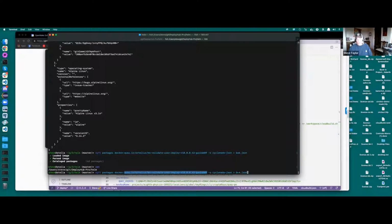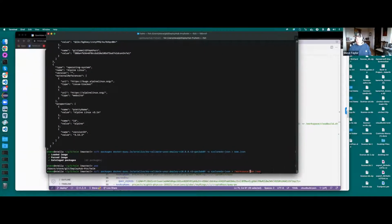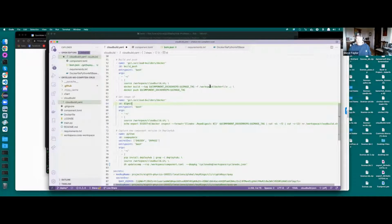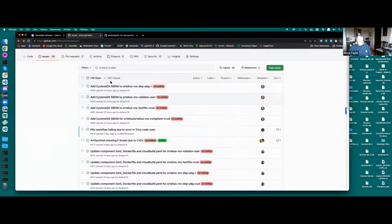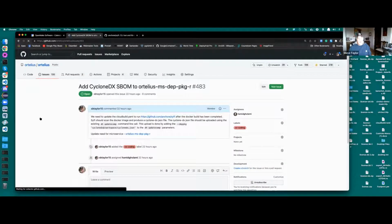And in this case, at the end, if I can get to it, we would go ahead and output it to workspaces/bom.json. And the reason why we're going to put it in the workspace is so it gets passed along from step to step. And then from there, we'll go ahead and pick it up as an additional parameter. So what we're going to do is, if you want, did anybody, let's take a look again. Look at the install process yet of Syft?